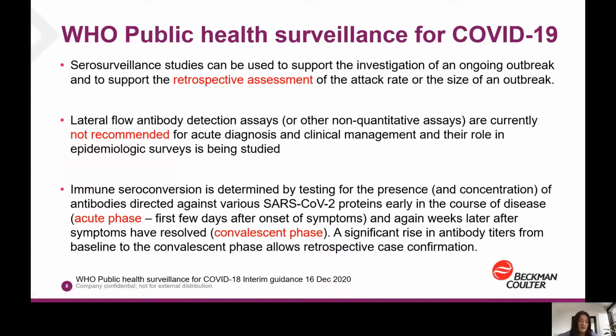This is an update of WHO's public health surveillance for COVID-19, and this is fairly recent, 16 December 2020. They talk about serosurveillance studies and their utility in supporting the investigation of an ongoing COVID-19 outbreak. It's really to support the retrospective assessment of the attack rate or the size of an outbreak. So again, serosurveillance studies are important, and serology assays, specifically IgG, can play a significant role in managing or understanding the extent of a COVID-19 outbreak in a specific population.